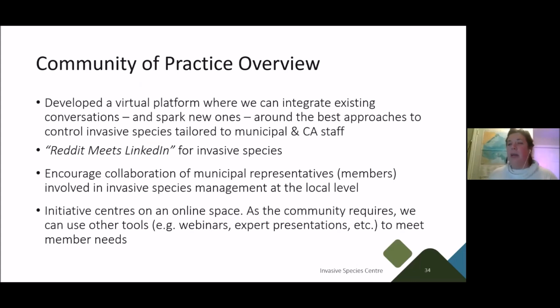Just to give you a really quick overview of what the community of practice is all about. The opportunity for the community of practice creation really came about when we realized that there was a lack of a central platform for cross-municipal invasive species management practitioners. There are a lot of species-specific groups that exist. There's a special group for oak wilt, Phragmites, etc. But it might be difficult to navigate these existing groups, and we wanted a central space where we could, in fact, also enhance what these other groups were doing.